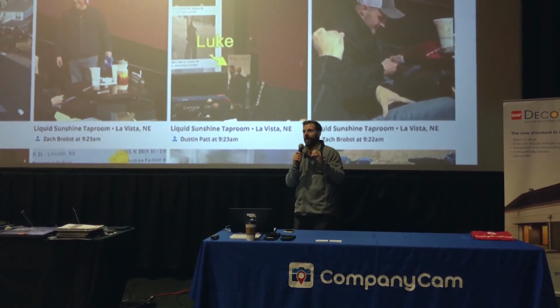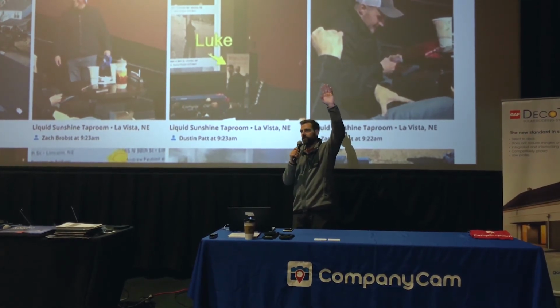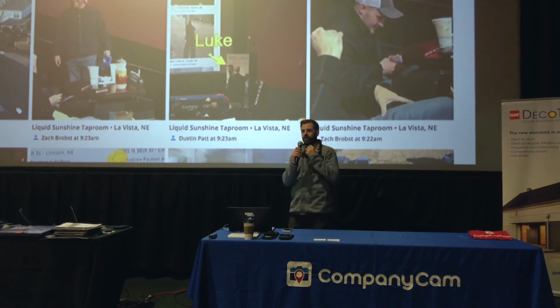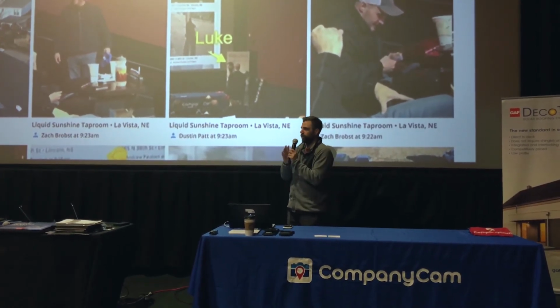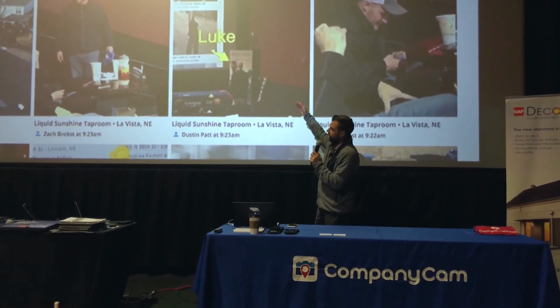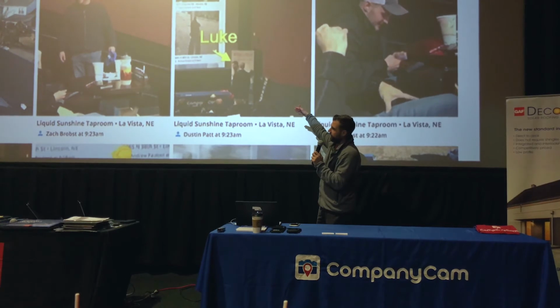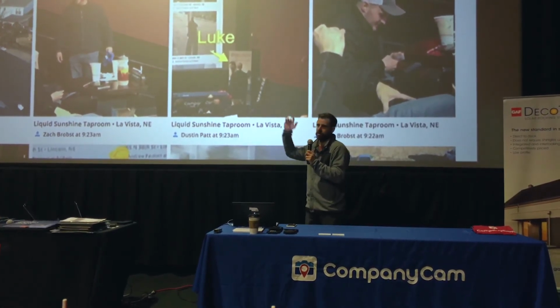There's some others. Has anyone in this room heard of Zapier? Zapier, the service? I would highly recommend you check that out. It's really just a way to connect software that you use. For example, with our integration with Zapier, you could set it up so that when a photo is taken in CompanyCam, that would automatically save that photo to your Google Drive or something.